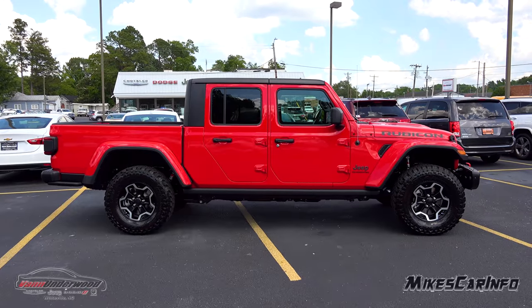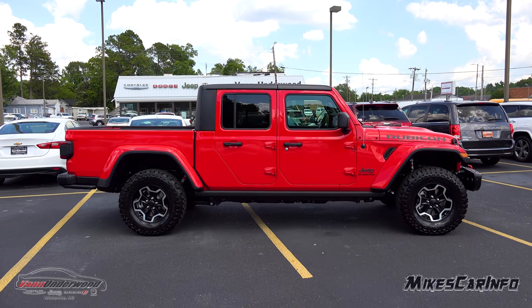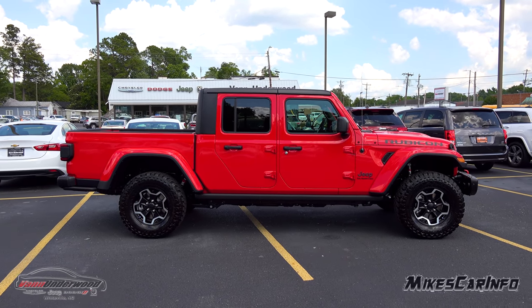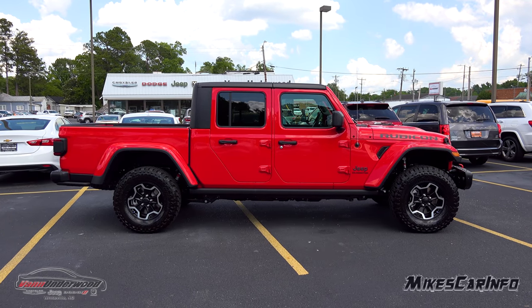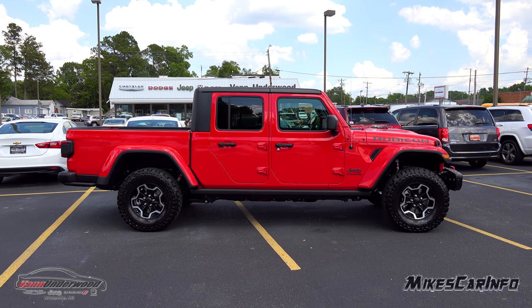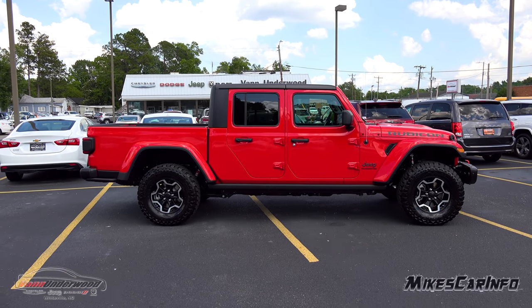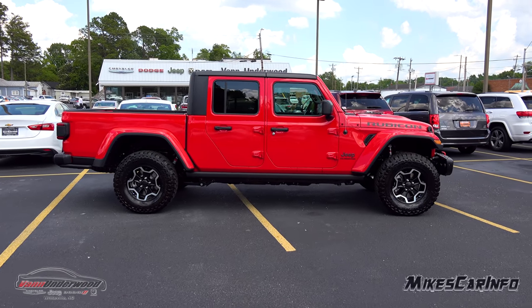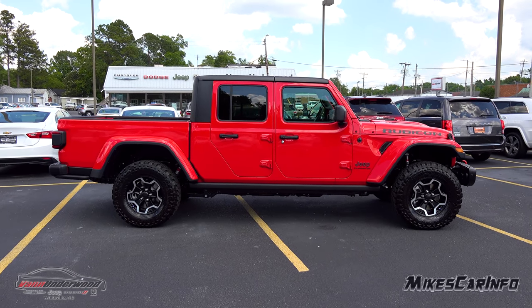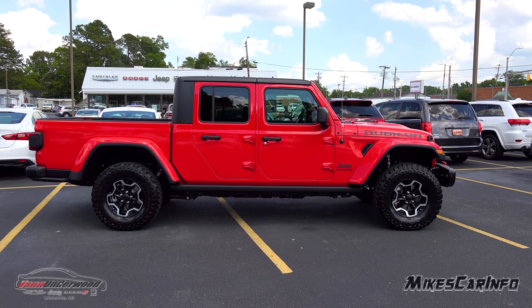Check out this profile. It's got a pretty good length. Even though it has a 5-foot bed, the front looks like a half truck, half Wrangler kind of thing. And it's not overly ridiculously long. I think it would be ridiculously long if they were to have a longer bed. Some people maybe want a 6 or 8-foot bed, but it would just look, I don't know, a little bit too long. But anyways, it's already long enough, I think.